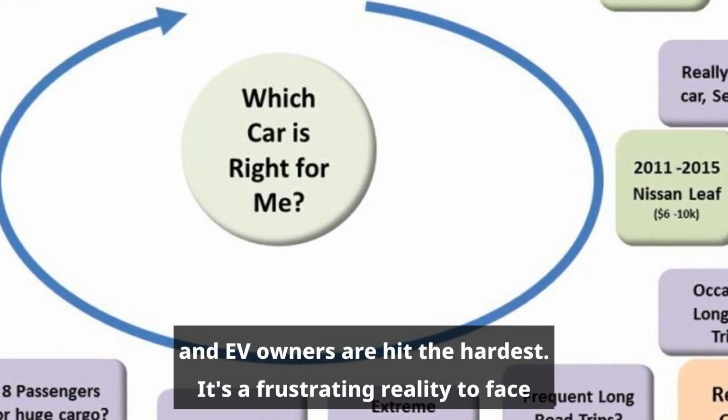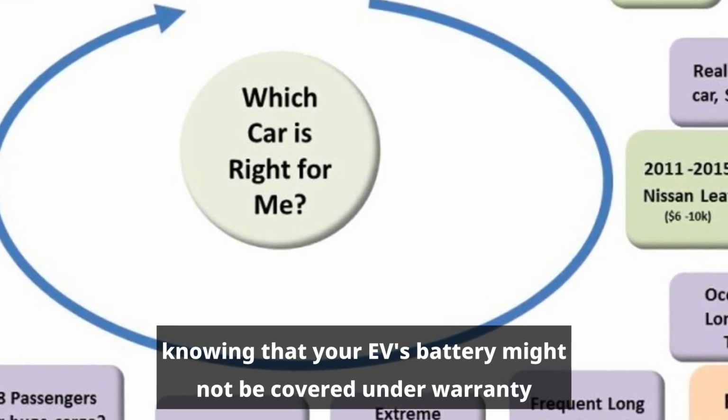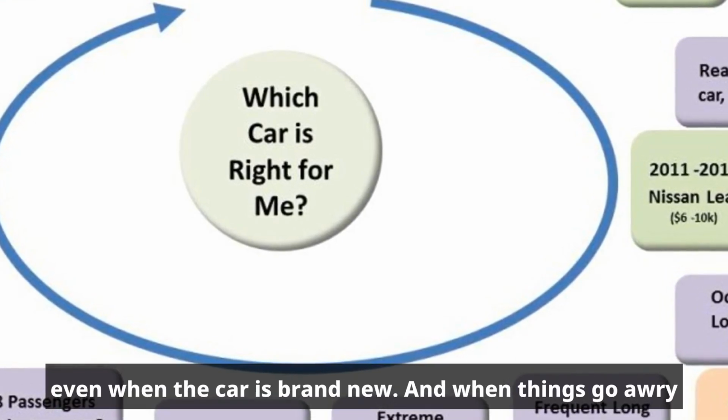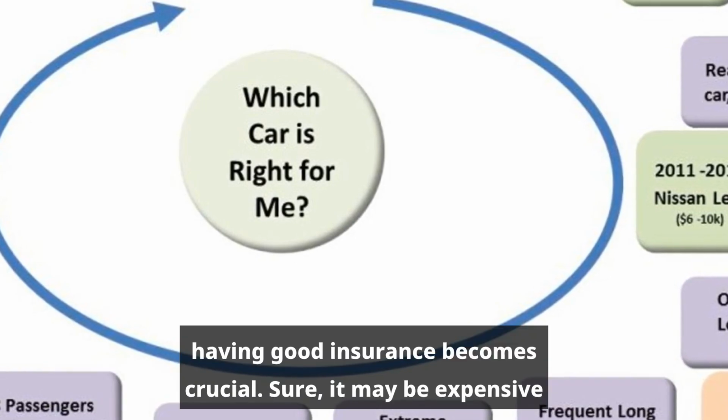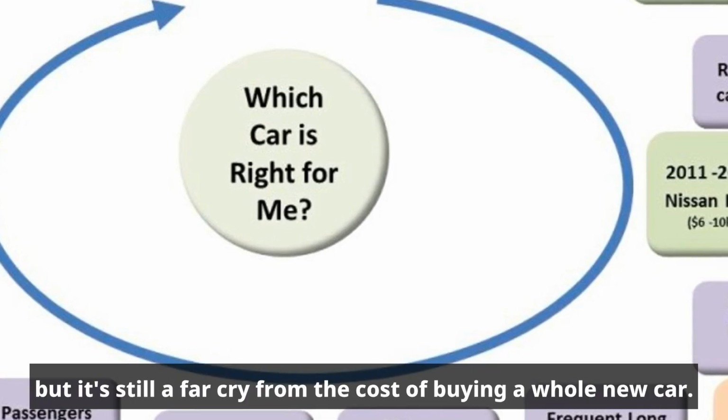It's a frustrating reality to face, knowing that your EV's battery might not be covered under warranty, even when the car is brand new. And when things go awry, having good insurance becomes crucial. Sure, it may be expensive, but it's still a far cry from the cost of buying a whole new car.